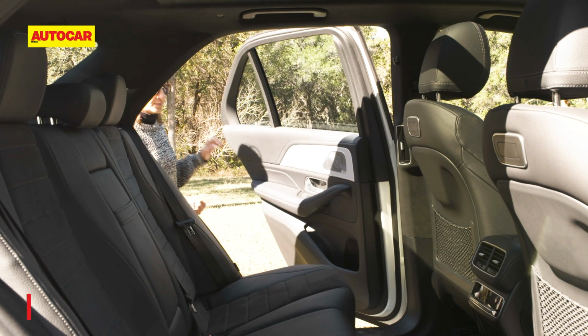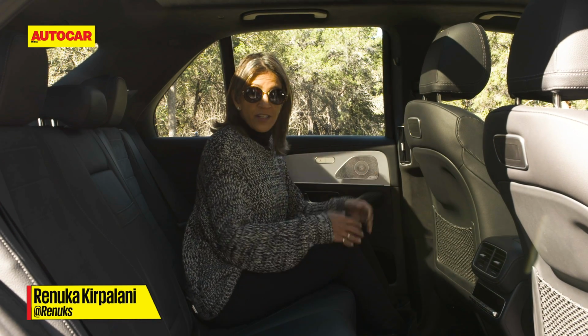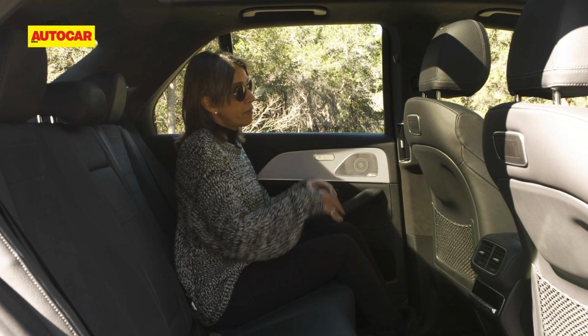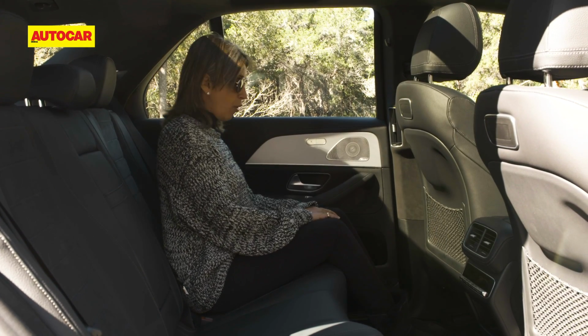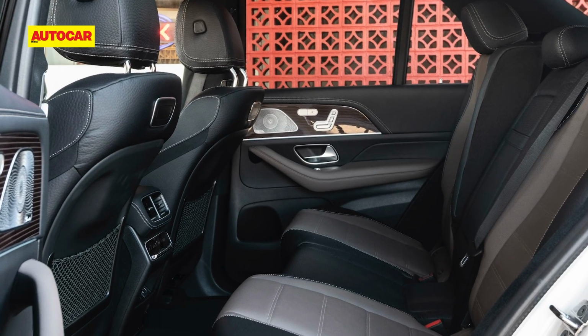Let's focus on the area of interest to the Indian consumer, the back seat. Well, for starters, getting into the rear seat is much easier now. But then you do sit much lower than you did in the previous GLE. So visibility to the front isn't as great as before. But as far as room goes, there is just so much more of it that's opened out.